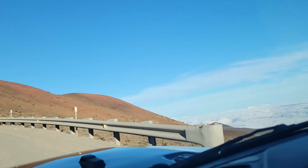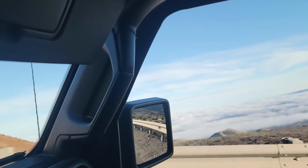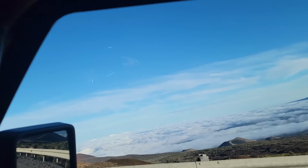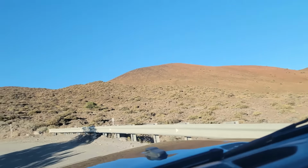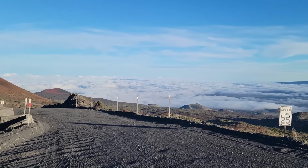So it's 5:40. We just got past the Ranger checkpoint there. And look at that view. That is amazing. Above the clouds here. Let's see how long it takes to get to the top. This is so cool. Like, you can't help it.